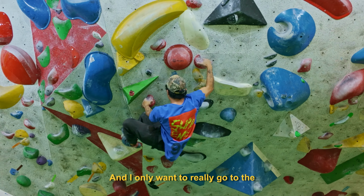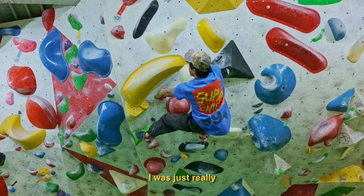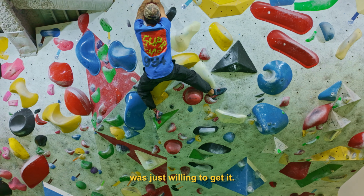But I'm going to be spending a lot of time here in Japan to level up, and I only want to really go to the B-Pump gyms, and I want to see how much I'll improve over time. And as you can see, I'm a bit rusty. My form and everything, I was just really desperate to get a red tape. That was my goal. So regardless of my form, I was just willing to get it.